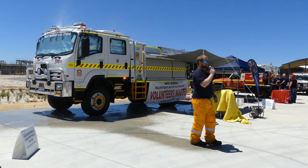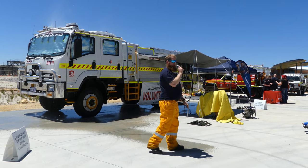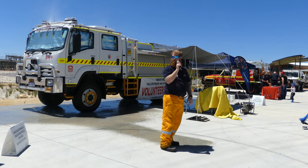This has to be done within 30 seconds. Once they're in the vehicle, they need to be in that position within 30 seconds and get the deluge system on. They're also sending out emergency messages. They're doing a lot of things in the vehicle at the moment.